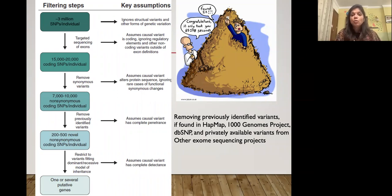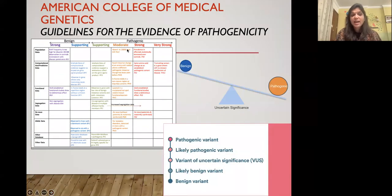bioinformaticians, in collaboration with the clinical geneticist or the specialist who has sent in the test, have to do clinical correlations, and they have to then pinpoint the variation or the mutation which is probably causative in our patient. And then there are specific guidelines for classifying these variations as pathogenic or benign.